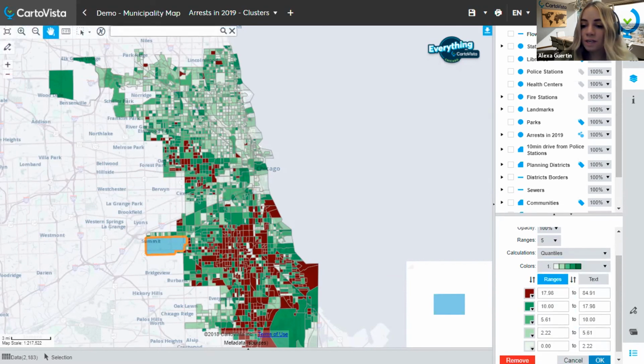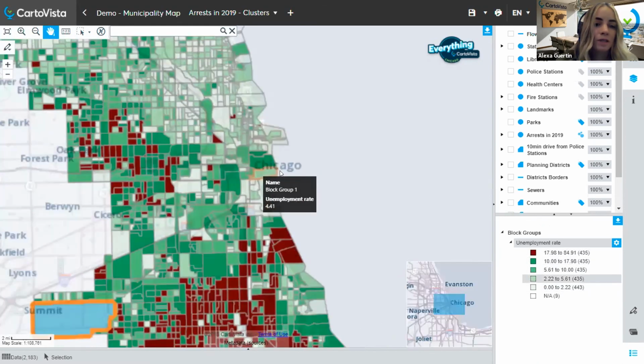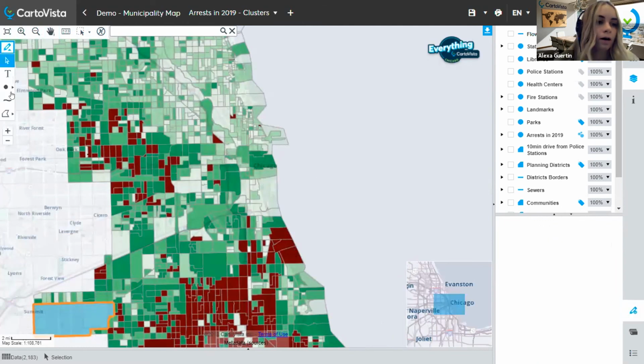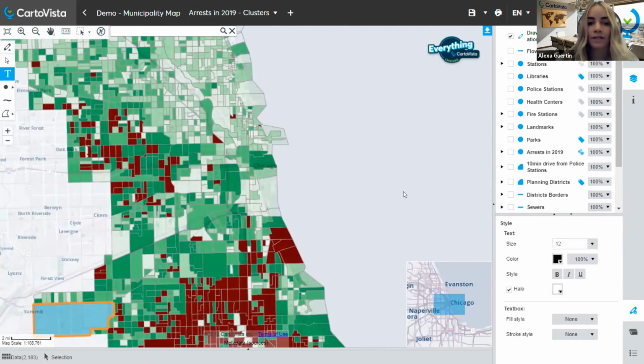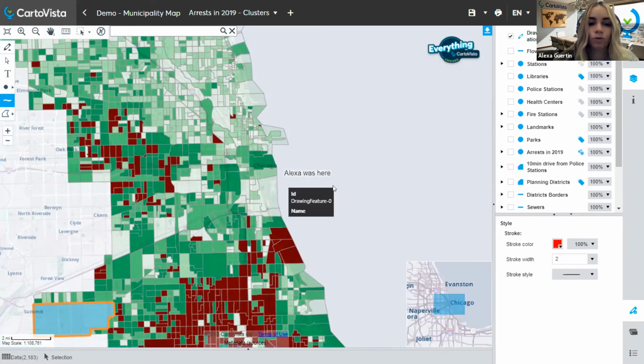Now, let's say, for example, I wanted to share this map with one of my colleagues, but I had some notes to pass back and forth. You have the capability of adding annotations. For example, if I needed to add a note with text, I can just simply say Alexa was here, and that will save here. We can add lines, which have a great tool of measuring.